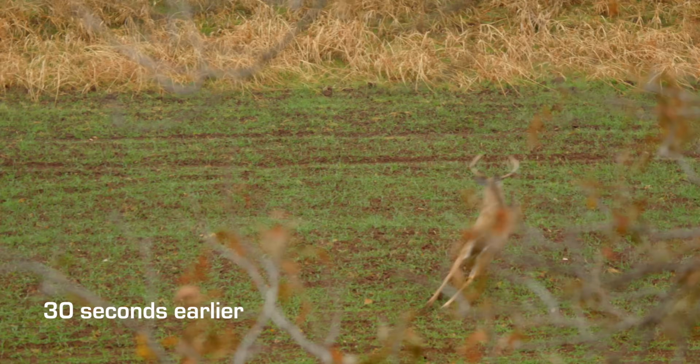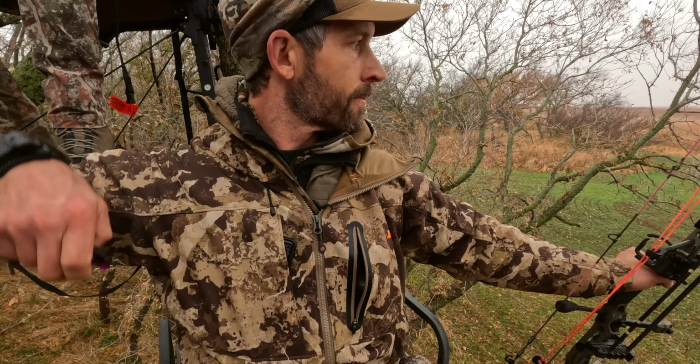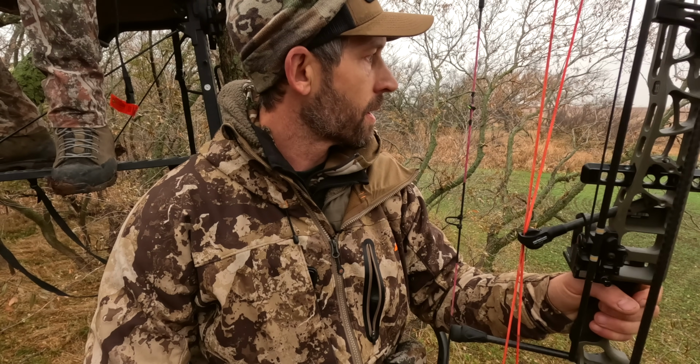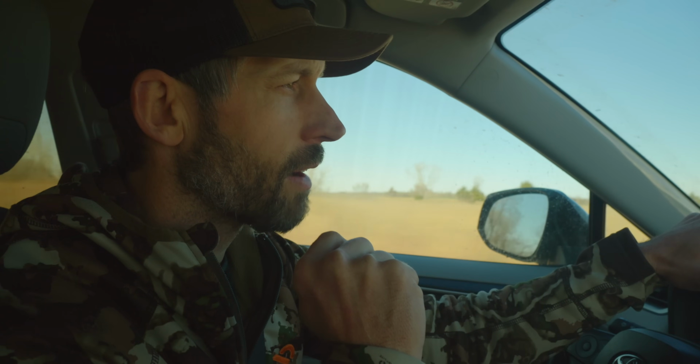Jason, meanwhile, because of the tree, who was filming, couldn't see this bigger buck, and his 8-point goes running off. And Jason's like, "What's going on?" Because I quickly grabbed another arrow, nocked it, and put another round in him just to finish him off.